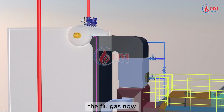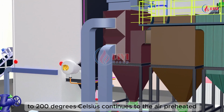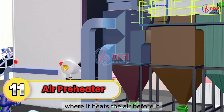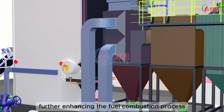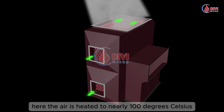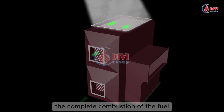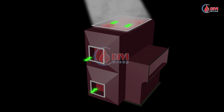The flue gas, now at a temperature of approximately 180 degrees Celsius to 200 degrees Celsius, continues to the air preheater, where it heats the air before it is supplied to the combustion chamber, further enhancing the fuel combustion process. The air preheater is designed with flue gas flowing outside the pipes and air flowing inside. Here, the air is heated to nearly 100 degrees Celsius, which significantly improves the complete combustion of the fuel and increases the fluidized bed boiler's efficiency to 89%.